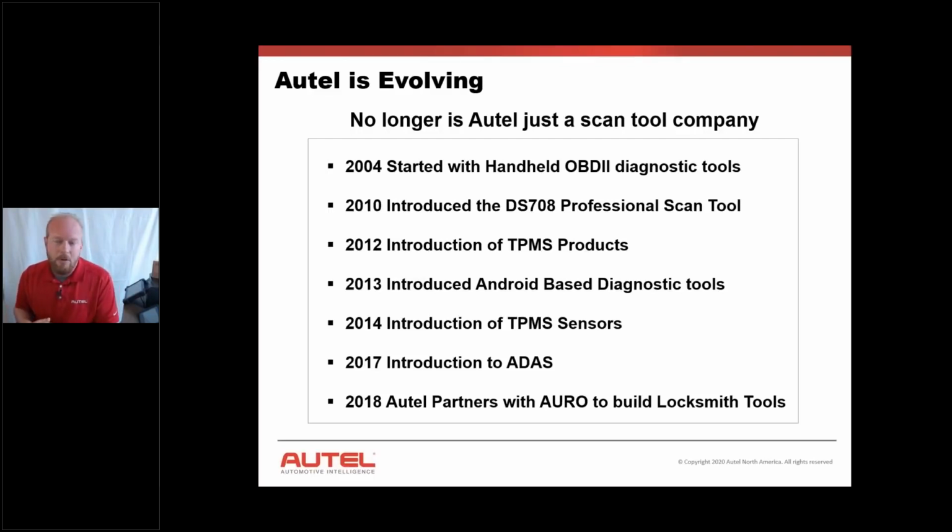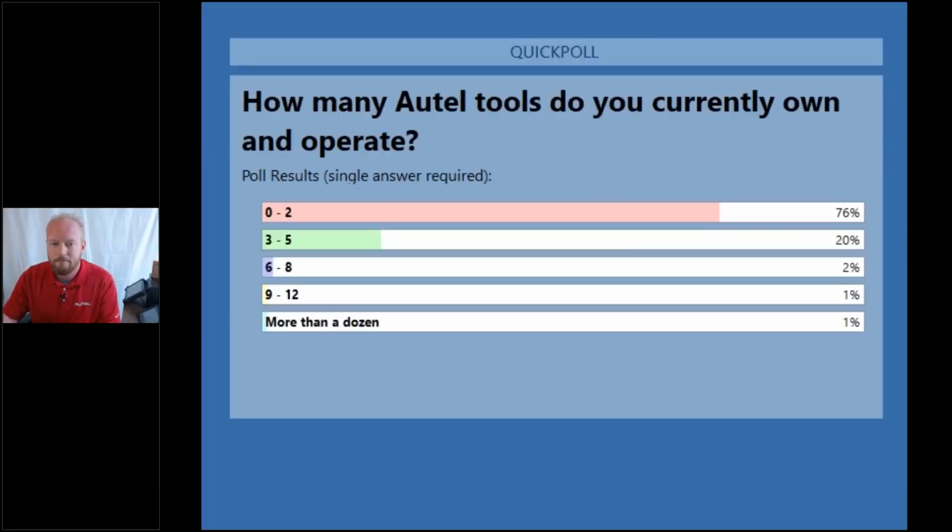So Mike, can you give us the results of our first poll? You bet, Chad. So we can see here, over 75% of you own at least one Autel tool or even a couple. Quite a few of you, about 20%, have 3 to 5. 2% have 6 to 8, and there are actually folks on board that have 9 to 12 and over a dozen of the Autel scanners. Folks, we thank you and hope they've been great tools for you in that time.